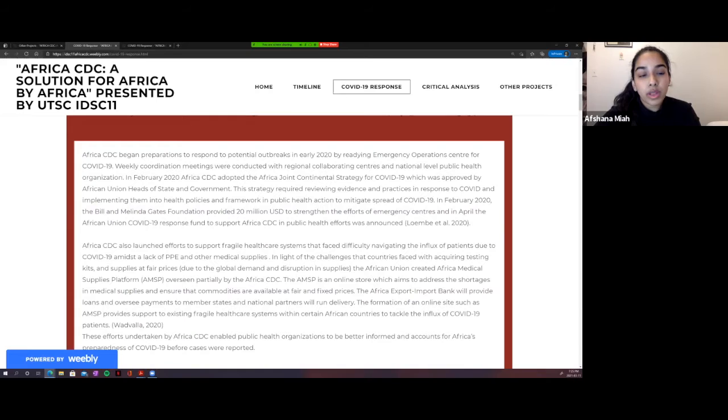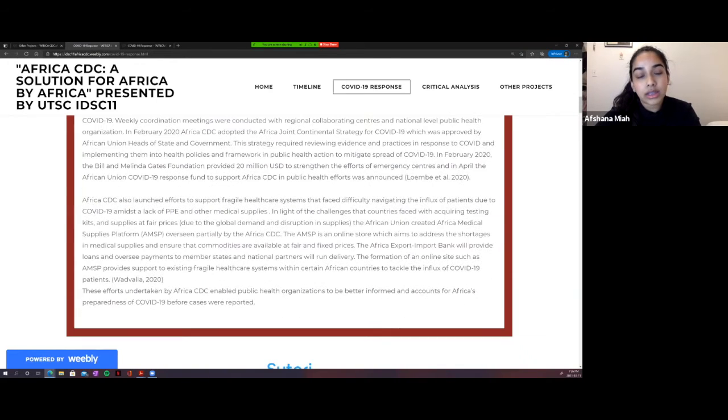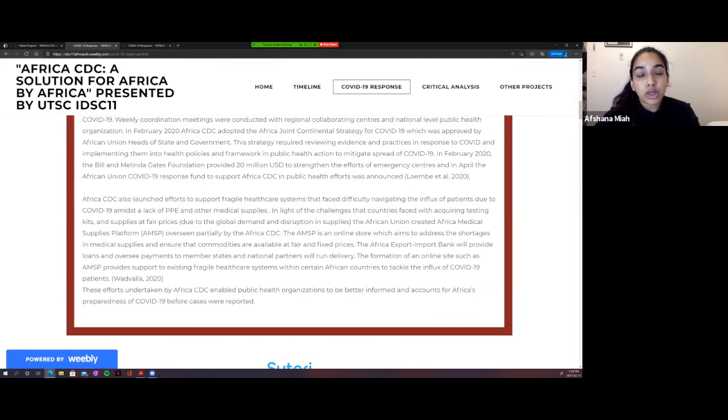And once it was reported that multiple countries in Asia had confirmed cases, Africa CDC then readied their emergency operations center, and through collaboration with ministries of health and regional collaborating centers, reviewed evidence and practices that would be best used to respond to COVID and began to integrate them into public health policies and actions.